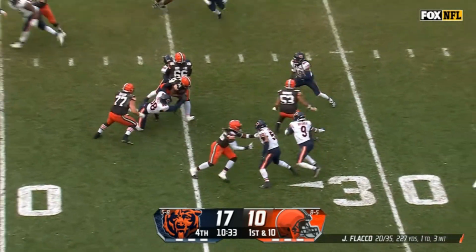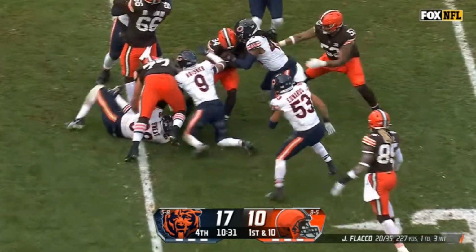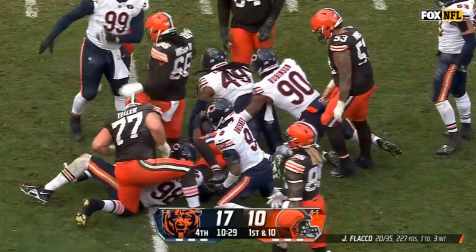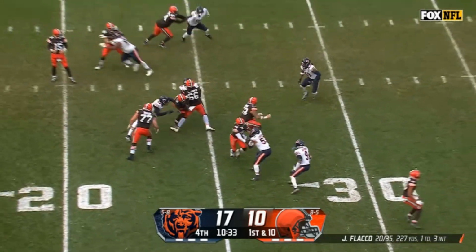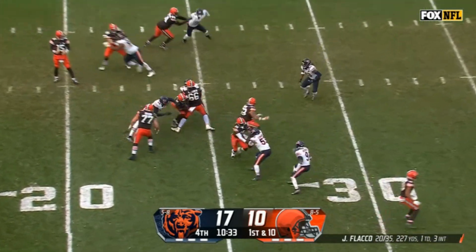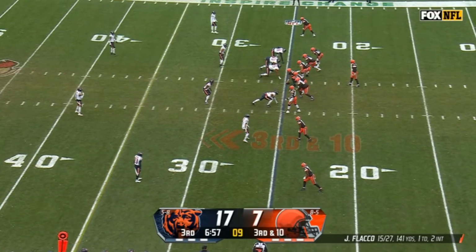So, really, again, these are the types of plays that technically show up in a stat sheet as a tackle, but I don't know anyone who really looks at defensive end tackles, so not really showing up in the stat sheet that people look at and care about, but really important plays to help your team win, and that's what he was able to do.